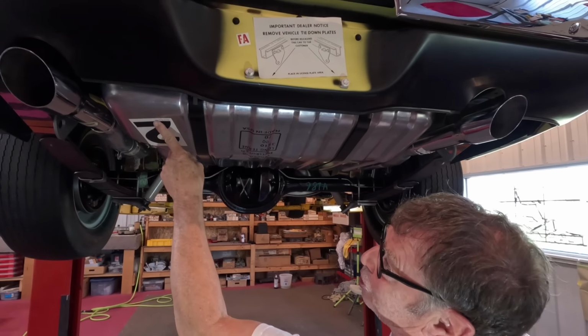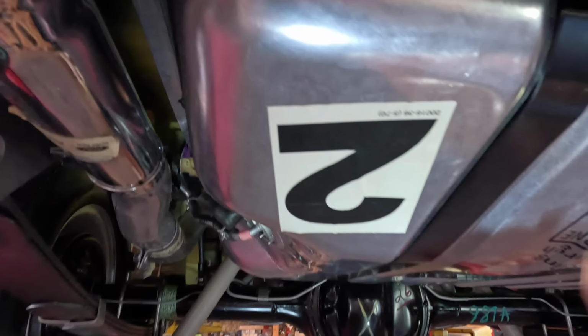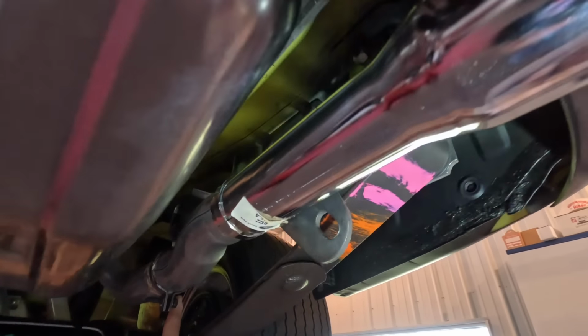The gas tank's nice. See the shipping label on the tank there? It's dated 5 of 70. I had that upstairs in the inventory. The tailpipes have the tag on there, the part number tag. The side of the chrome tips here have the engineering number stamped on them.